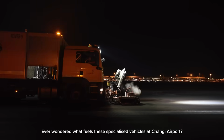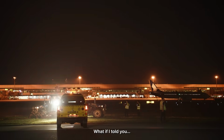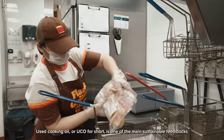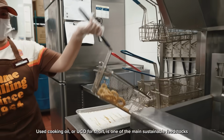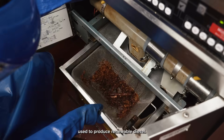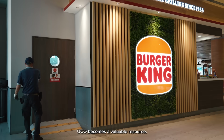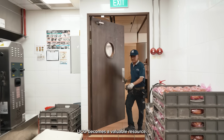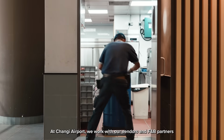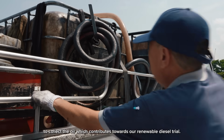Ever wondered what fuels these specialized vehicles at Changi Airport? What if I told you this was the source? Used cooking oil, or UCO for short, is one of the main sustainable feedstocks used to produce renewable diesel. When carefully collected and processed, UCO becomes a valuable resource. At Changi Airport, we work with our vendors and F&B partners to collect the oil, which contributes towards our renewable diesel trial.